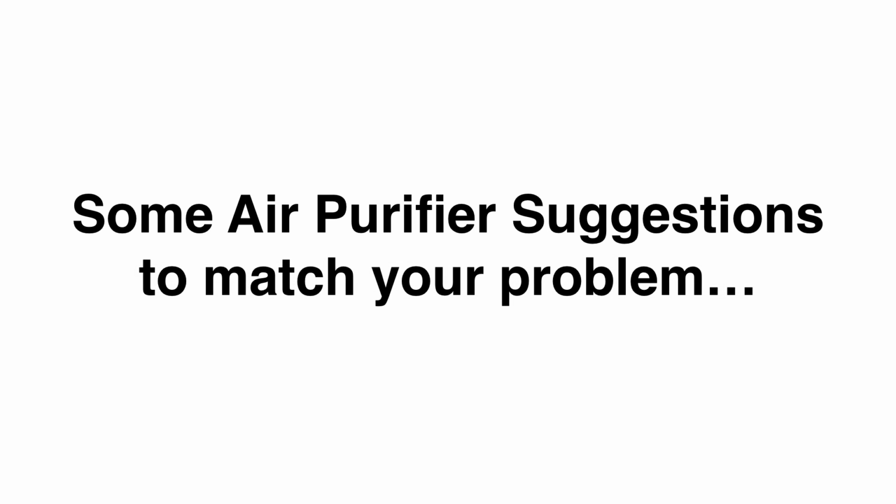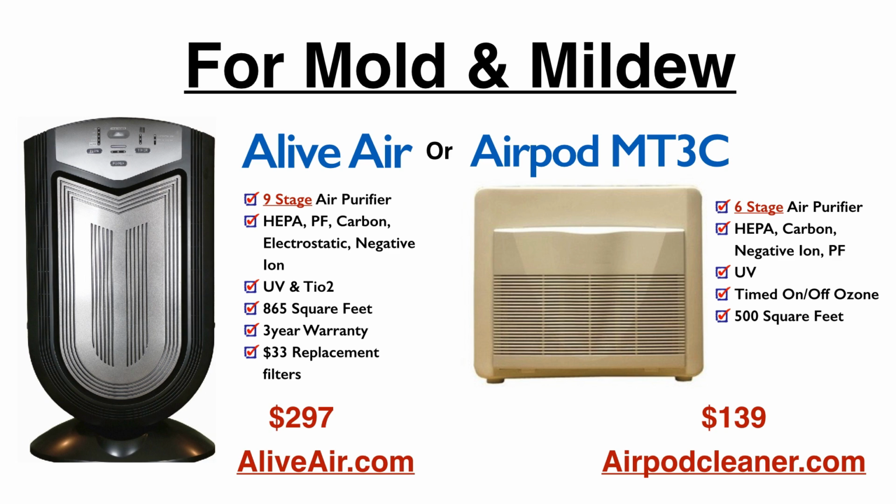Anyway, so here are some air purifier suggestions to match your problem. For mold and mildew, here are 2 units. One is the Alive Air Purifier, which is a 9-stage air purifier. It's got HEPA, a pre-filter, carbon, electrostatic, and negative ion, which we mentioned is good at killing mold. Also has UV and TiO2.